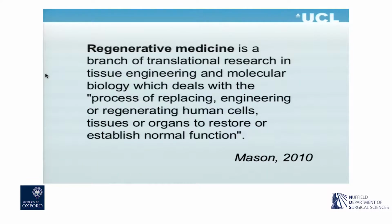Now, not all ATMPs are regenerative medicine. So regenerative medicine, there's various definitions of it. This is a relatively simple one, where we're replacing, engineering or regenerating human cells, tissues, organs to establish normal function. So this might extend, for example, from trying to create a new conduit, be it a bit of esophagus or a bit of blood vessel for a child who we know in utero hasn't got those things developed properly, right through to trying to replace whole organs and move on from where we are with conventional transplantation with all the problems that surround that as well.